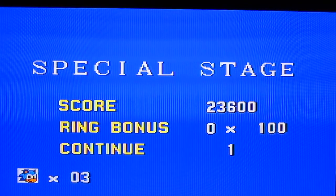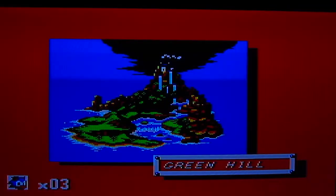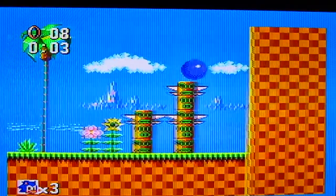Sonic 1 was actually the very last Sega Master System game released in North America. The system was not very popular in the West, and as a direct result, Sega quickly cut its losses and decided to move on directly to the 16-bit version.